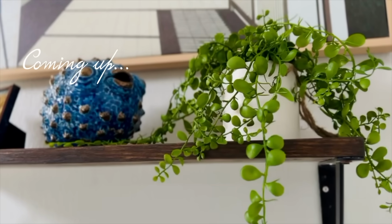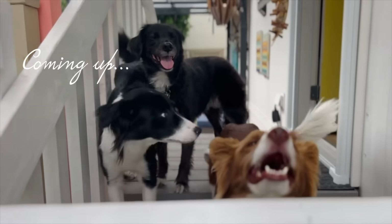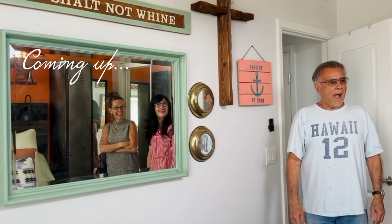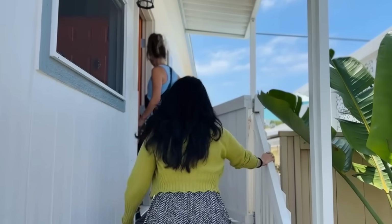Of course, we went to the thrift store, and we found some really cool items to DIY. Everybody pitched in, Bobby donated some of his favorite seashells. Stay tuned to see how my dad's bedroom makeover turned out.